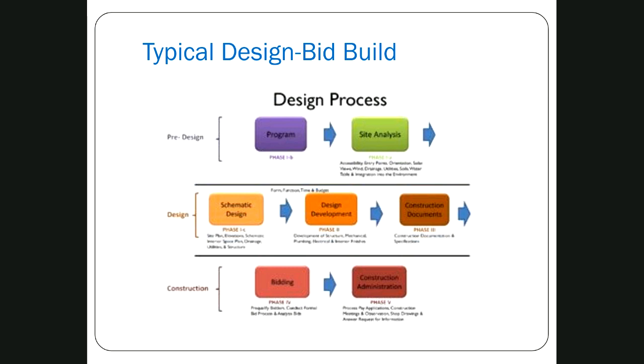So a typical way that buildings are built is what's called a design-bid-build. I probably should have put a hyphen there between the bid and the build. This is more of a linear process where things get handed off from one professional to another. But at the top there, pre-design program, right? The owner comes and says, here's what I want to get. Someone does a site analysis to find a site that's suitable to house that program.